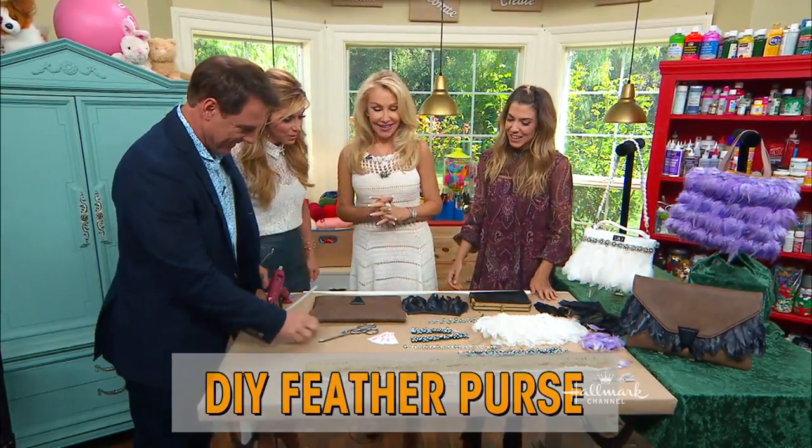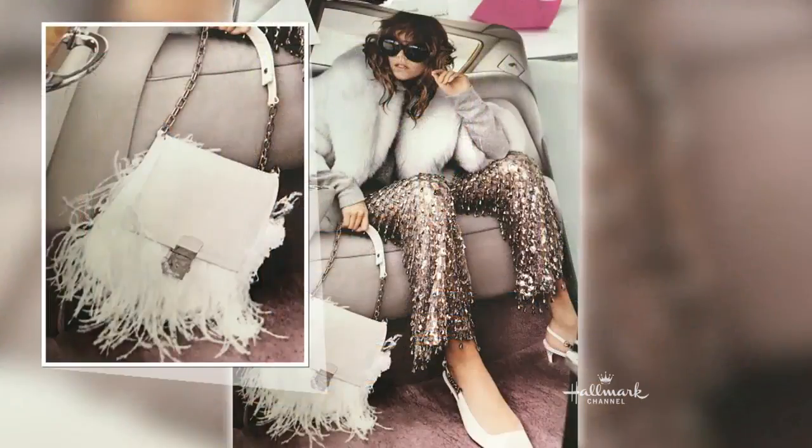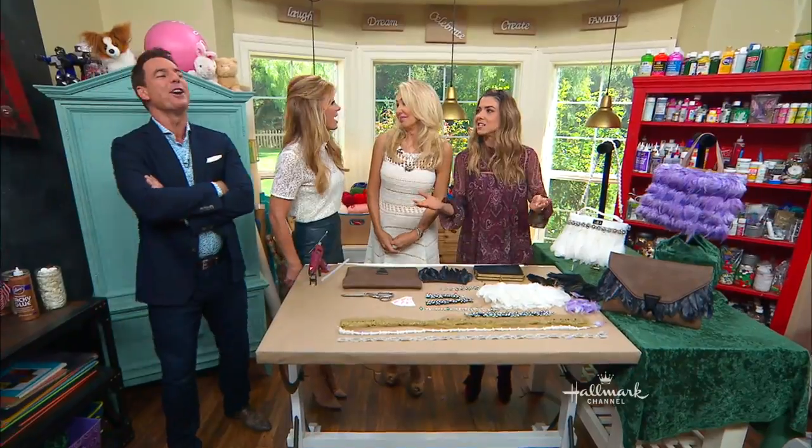What was the inspiration behind this, Orly? Fall fashion. Look at this bag right here. I need to say more. This is an absolutely gorgeous Michael Kors bag. It's incredible. It's probably the highest quality leather, handmade. And therefore, it is $1,790.